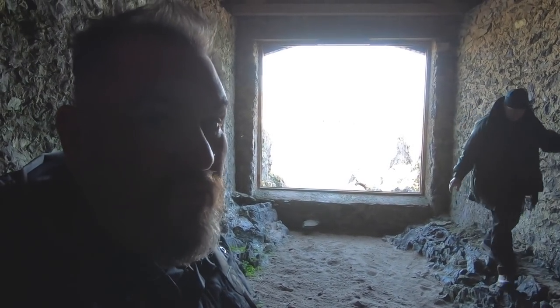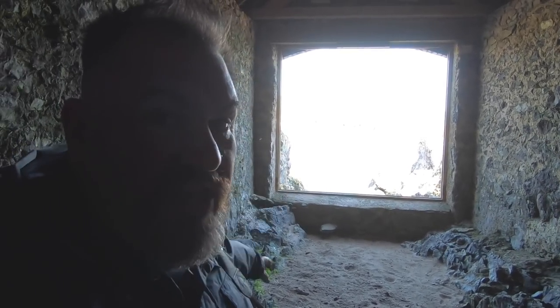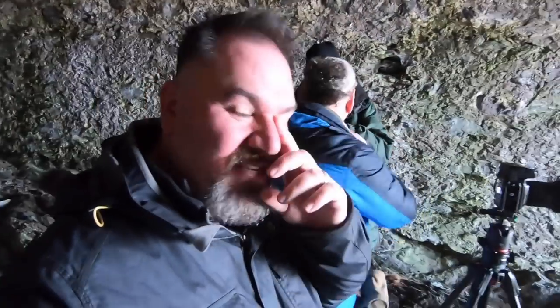This is what we call a picture within a picture. It wouldn't look out of place on a Pink Floyd album cover or maybe Jethro Tull. Here we are with John Cheatham, one of our star photographers, taking a very unique shot. You probably can't see me, there we go.